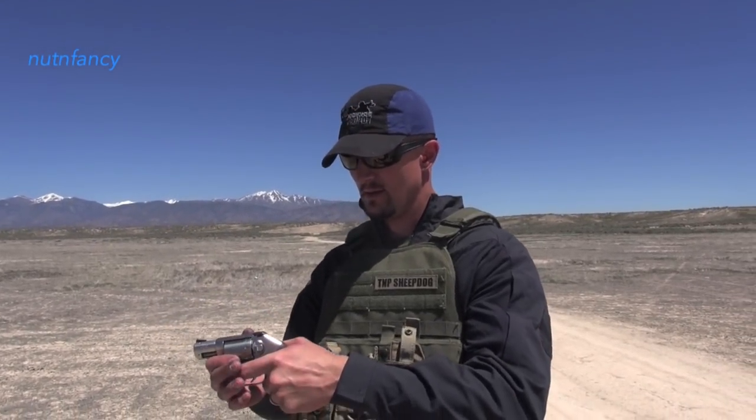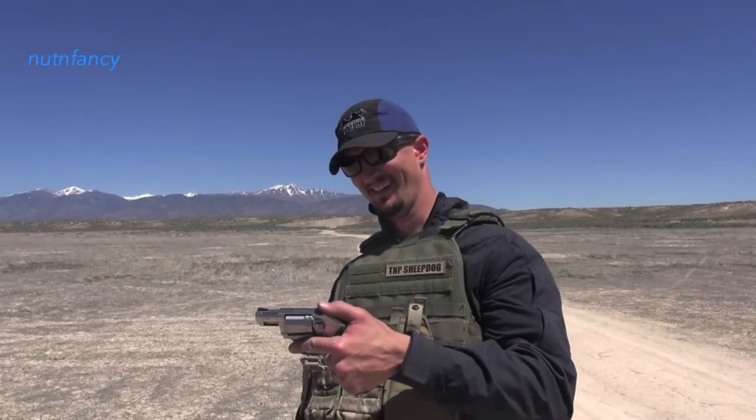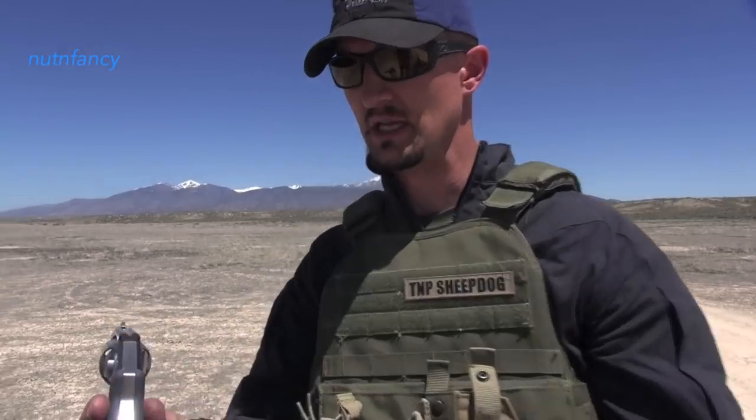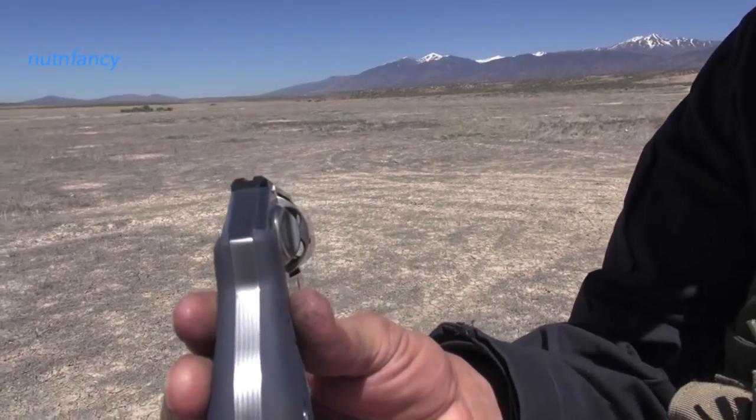How's the sights for you? Sights aren't that bad, but the front ramp does need to be painted. It needs something to help it stand out against the black rear side, as you can see. Yeah, it's just not any contrast there. That's easy to do, though.